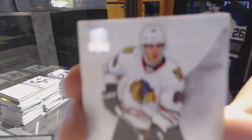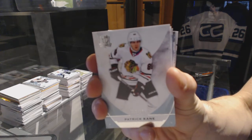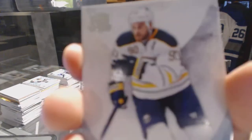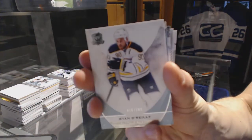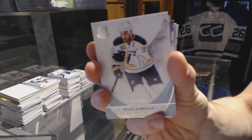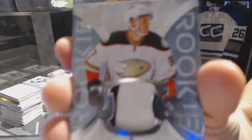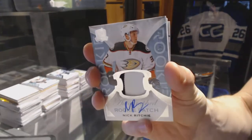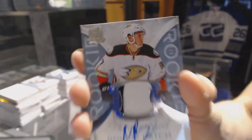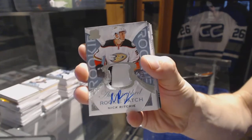All right, base card number to 249 for the Chicago Blackhawks, Patrick Kane. Base card number to 249 for the Buffalo Sabres, Ryan O'Reilly. We've got a two-color rookie patch auto number 249 for the Anaheim Ducks, Nick Ritchie. Nick Ritchie, rookie patch auto out of 249 for the Ducks.